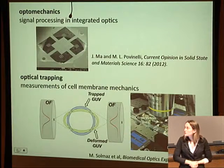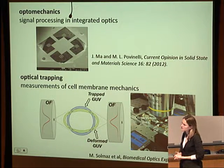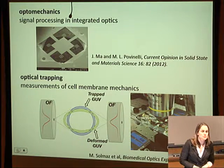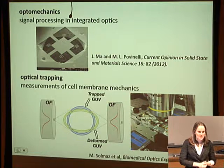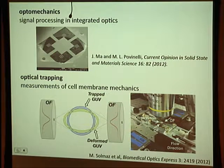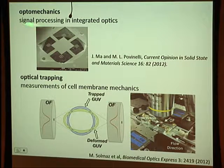To briefly tell you about some of the other things we work on, these are the two other areas that I'm currently working on in my lab. The first is optomechanics. Optomechanics can mean a few different things, so let me explain what I mean here. By optomechanics, what I mean is optical forces between parts of integrated waveguides or integrated optical elements. And we're interested in this. The idea is that you can use light to move around waveguides. And once you can use the light to move around waveguides, you can use this for optical signal processing in integrated optics.